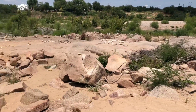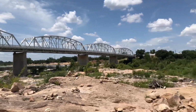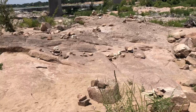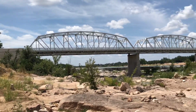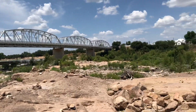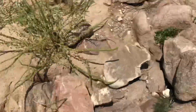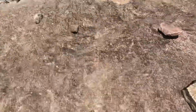I am down at the Llano River. There's that bridge I just crossed over. And this last storm that came through earlier this year, the water was 1 foot below that bridge. This whole thing was just a huge, massive river. But again, look, even this bedrock here, this is all this pink granite, just like at Enchanted Rock. That's probably 15-20 minutes from here now. Not too far.